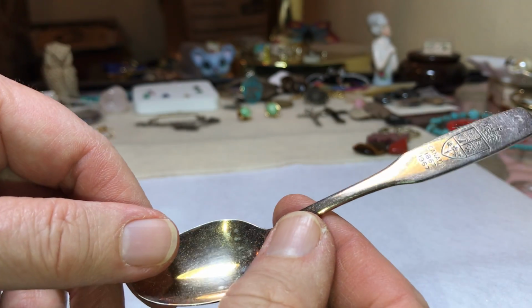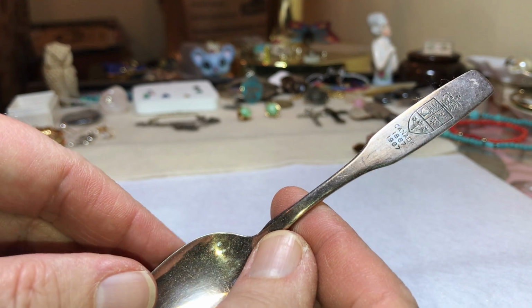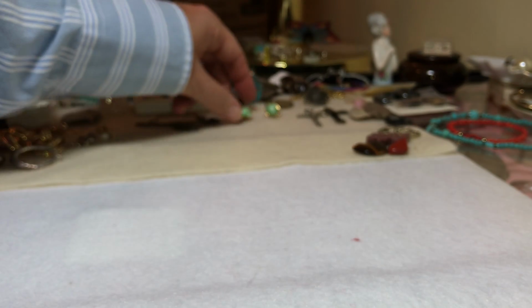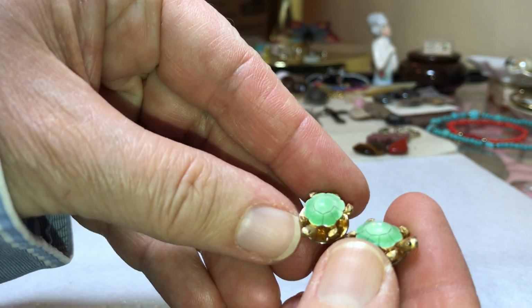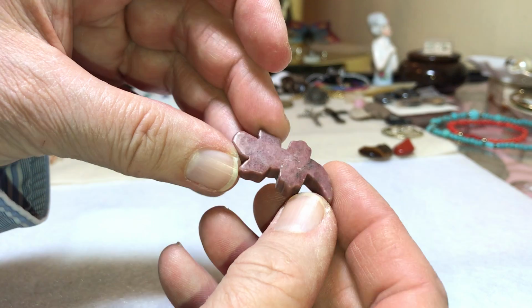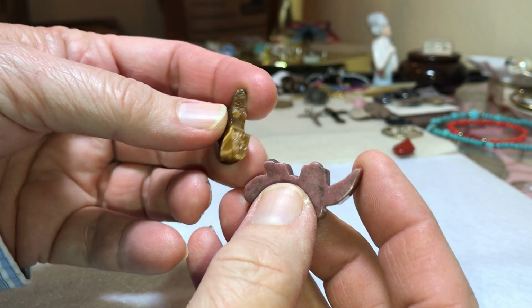This was a find that came with my treasure box. It is not silver. It is the only spoon in that treasure box, which we'll look at one day. It says 1967, Canada, 100-year anniversary. These are just cute little turtle pins. I have a whole big box of non-precious metal dumpster jewelry.